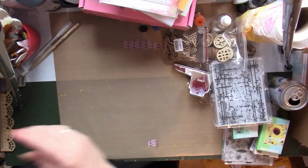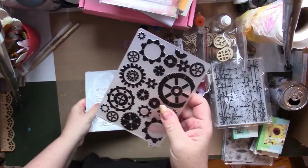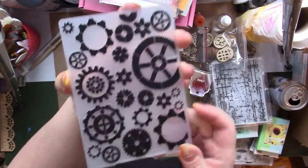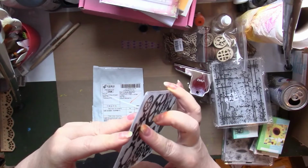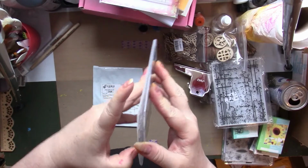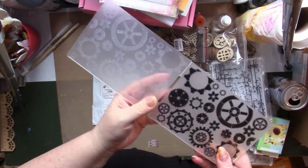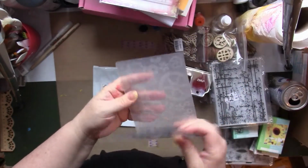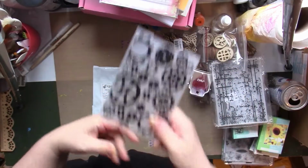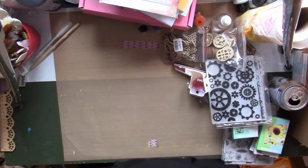Okay, next up is another one. This one, I opened this one. This one is gears. So these are folders. I'll have to look up how to use them because I have never used one before. I'm assuming you put the paper in between them and run them through the Big Shot, but I will read the instructions before I do that.